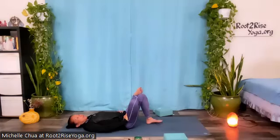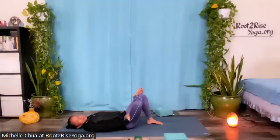Ground the back of your left hip here and just notice any sensations, especially around your right hip or inner or outer right thigh, or maybe along the right side of your lower back. Ask your body if it wants you to stay in this position longer or change it up.